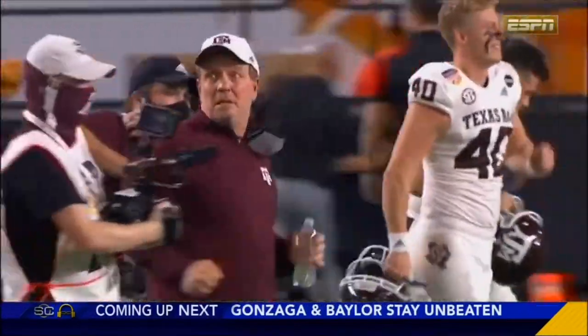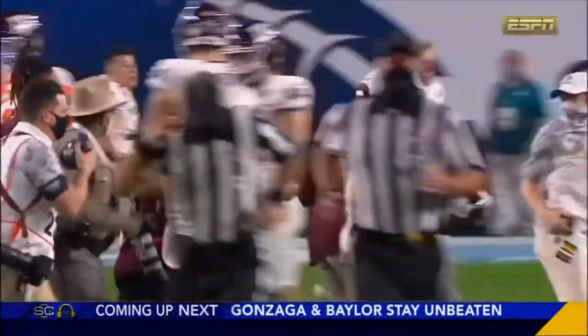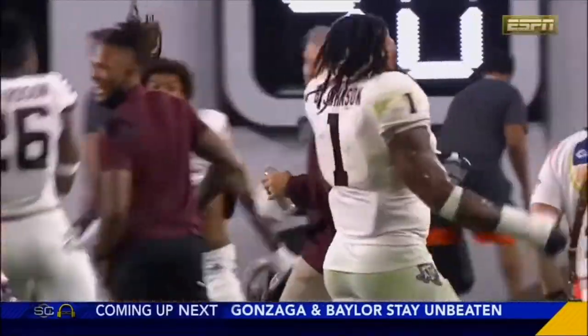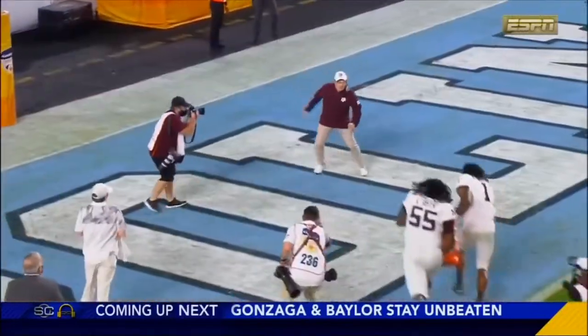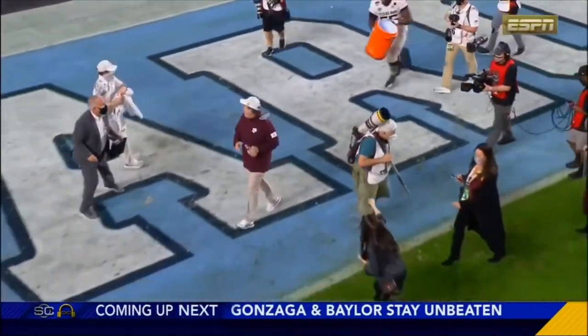Jimbo, you alluded to it earlier. A couple of weeks ago, your team felt it deserved to be in the top four. In no way, shape, or form did they hang their heads or did they pout. How gratifying is it to win the Capital One Orange Bowl? I'm going to say this right now. There's a group of players right here that love each other. And I'm going to tell you, they were very disappointed.